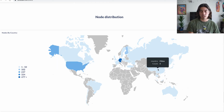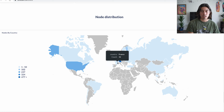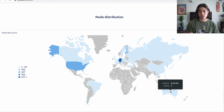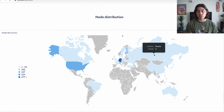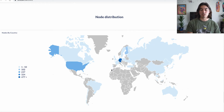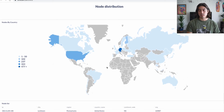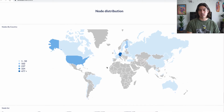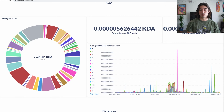What's cool to see is very few nodes in China. Most of our nodes are in the United States, in Germany, in France, one in Turkey, we have some in Australia. I like seeing that. If all the nodes were in China or Russia or totalitarian governments, that would concern me more. So we're having some decent decentralization. But if we just look at the analytics of Kadena, it's still small. It's still growing, but the tech seems awesome.